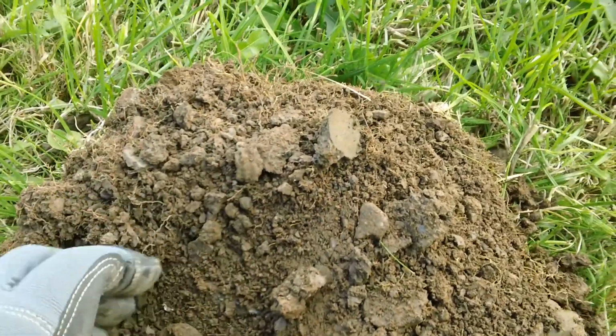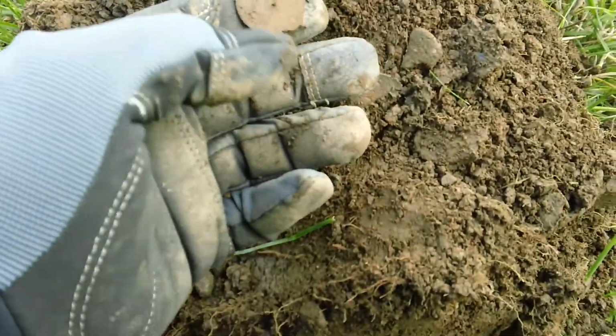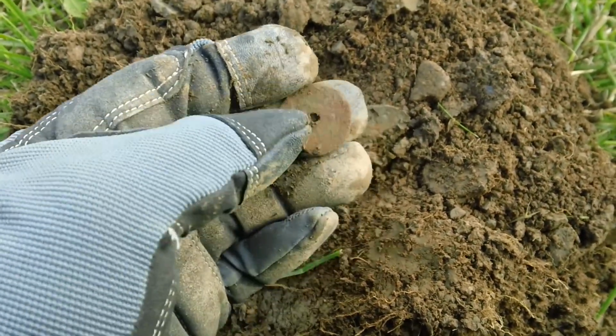Oh, it is a coin. Oh no, it might be a button. It's alright. I think that's a button. Could even be a washer.